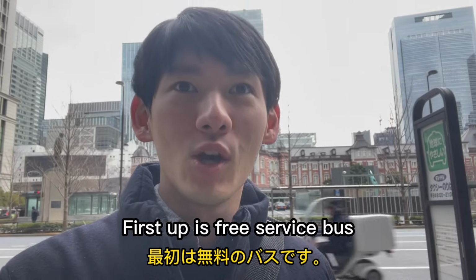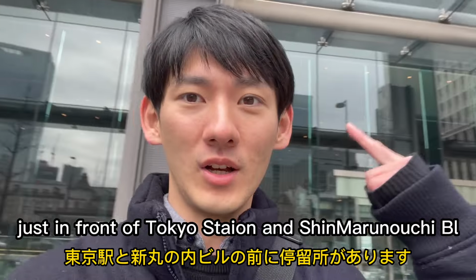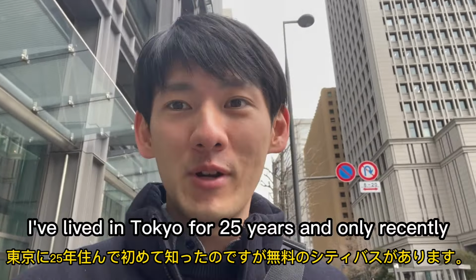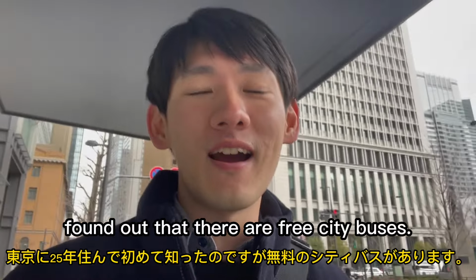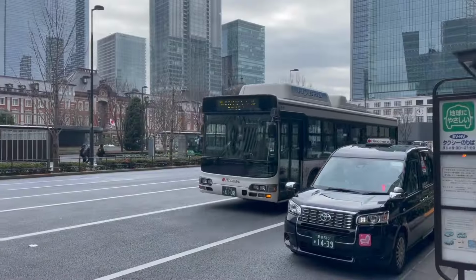First up is the free service bus just in front of the station and Shin-Marunouchi-Ville. I've lived in Tokyo for 25 years, but only recently found out there are free shuttle buses in Tokyo.